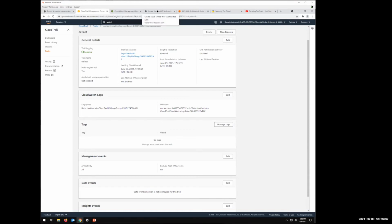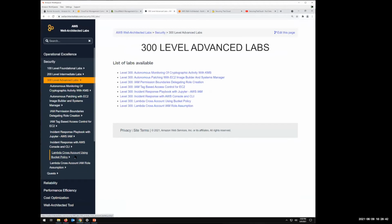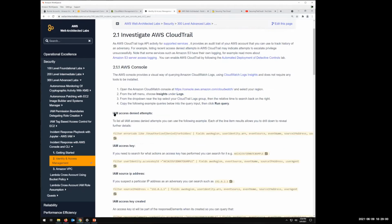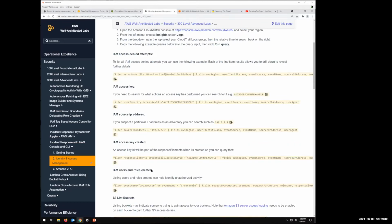Cool. We actually have a more advanced lab that I created some time ago, which is for doing incident response, very basic, using CloudTrail logs. And there's some example CloudWatch Logs Insights queries that you can use here. So access denied attempts, if you want to see what a particular access key has done, a particular source IP, and some other actions in there. So go check out that lab. That's under the advanced labs.